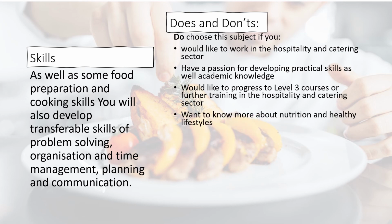Also, choose it if you want to know more about nutrition and healthy lifestyles. It is a perfect accompaniment to the BTEC sport that you could opt for as well, because it really supports the nutritional aspects of those units.